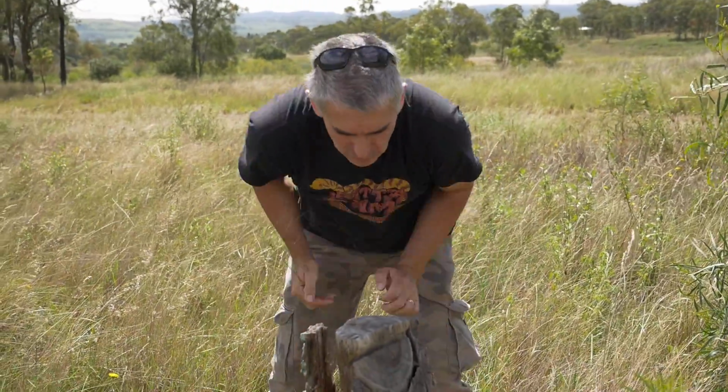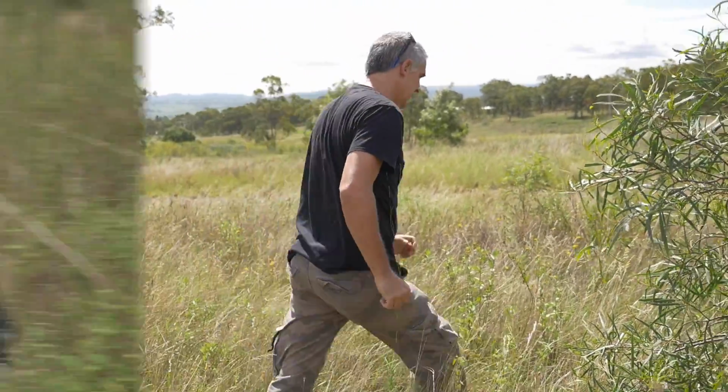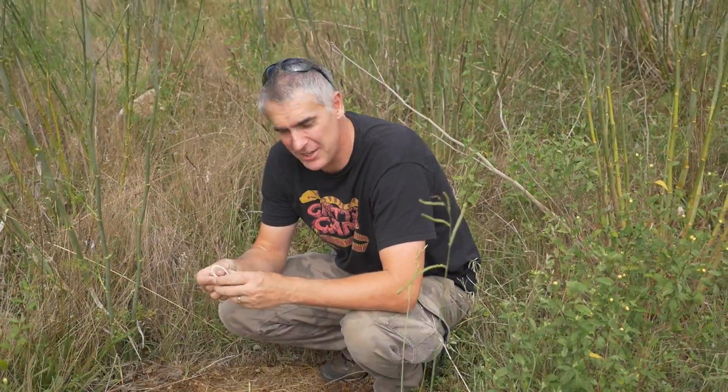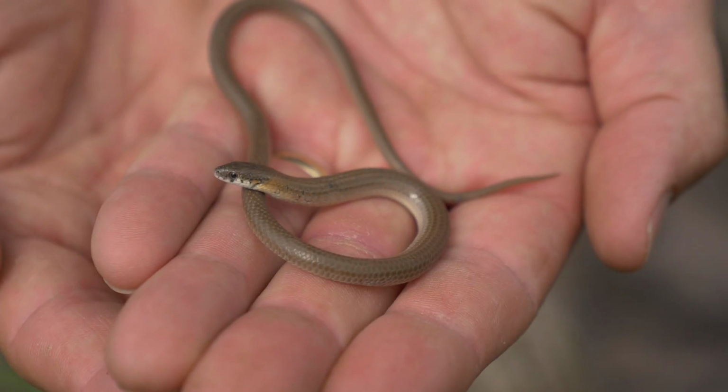Not a fan. There's a lot of cool stuff hidden in this trash. Luckily enough, I just had Nathan catch this for me because I'm getting a little bit slow as I get older, obviously. But this is what we're calling, as the common name, a scaly foot.